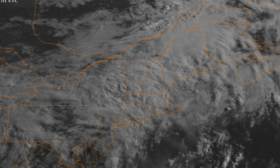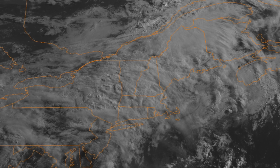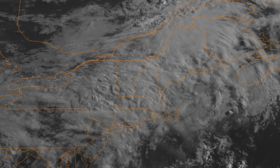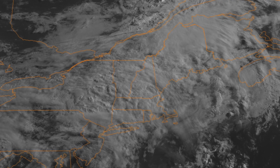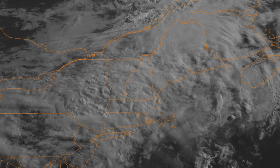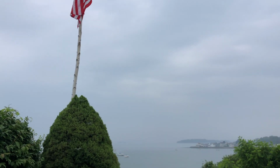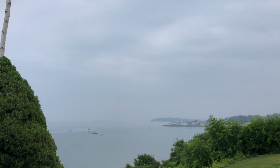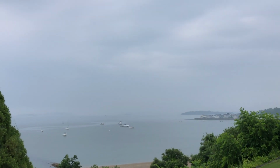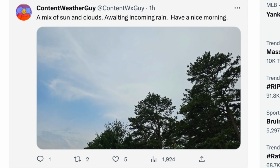You want to look from space? How high is the GOES East satellite? What is the GOES East satellite? Geostationary over our head at 22,300 miles. Is it fair that I'm doing a pop quiz on a Sunday? Sure, why not? Because we've been studying this stuff the last several days. Just a huge cloud. Huge cloud. There was a little sunshine in southeastern Massachusetts this morning.